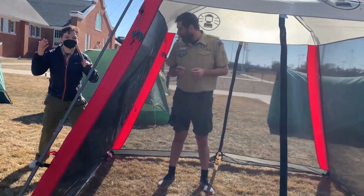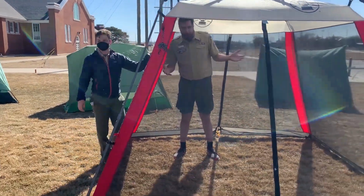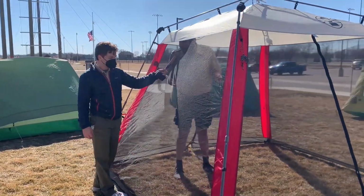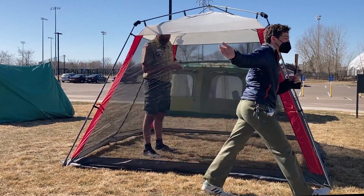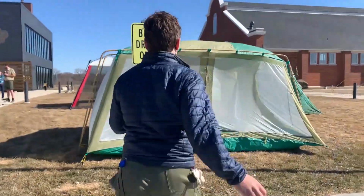Wow, under a minute, that's so fast, Ben! Yeah, it's really cool. I really enjoy it. I use it a lot in my backyard. Awesome, thanks for the tour, Ben. Come on, let's go! All right, here's our next tent.